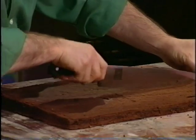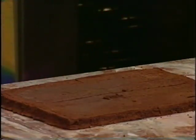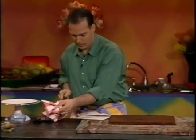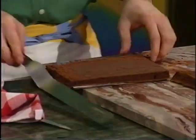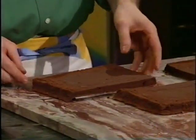Let's take a chance on that one. So I'm going to put one of those cakes onto a piece of cardboard. The cake is very fragile because, again, you remember we don't put any flour in the cake, so that's why it's so fragile.